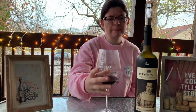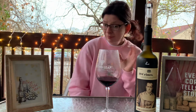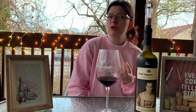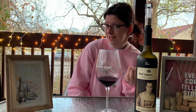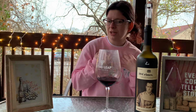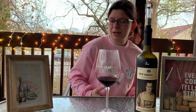Yes, that is a very solid, smooth Cabernet. It goes down really quick. For me, it's the apple juice of red wines. Like, you know how I said how cupcake wine, Moscato, was like apple juice to me? This is the equivalent in a red form. 19 Crimes Cabernet Sauvignon goes down very smoothly.